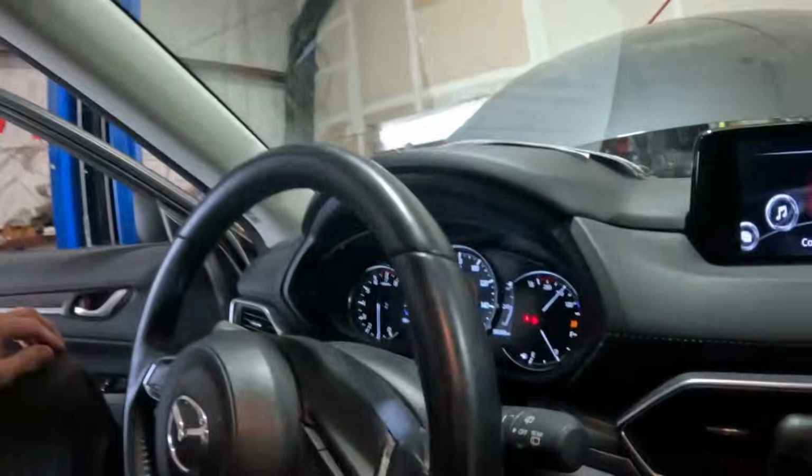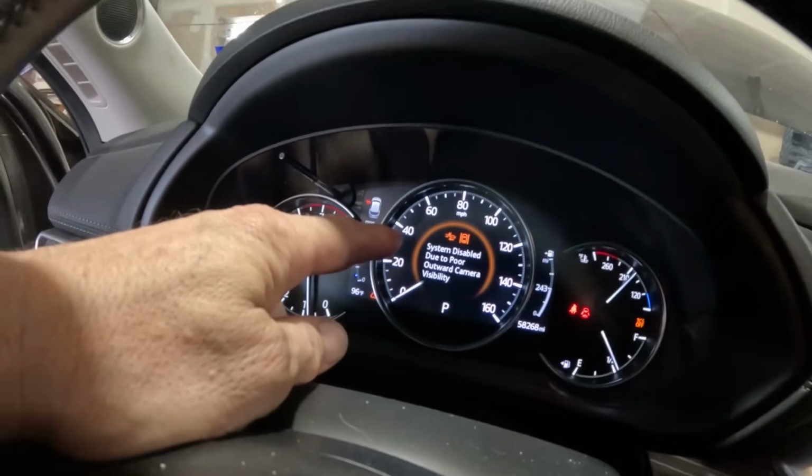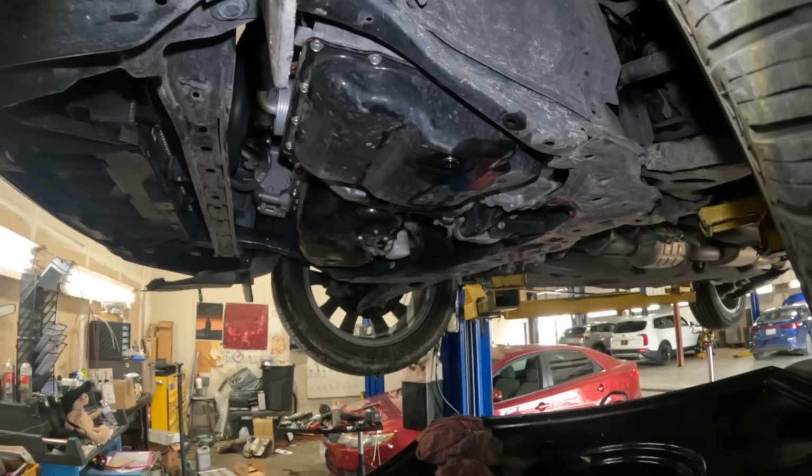Okay, it's been over 3 minutes. Brake support disabled due to poor visibility of the camera or whatever. You know, we got some stuff flashing on the dashboard. Anyway, I got it in park. Let's turn it off and let's drain the fluid.